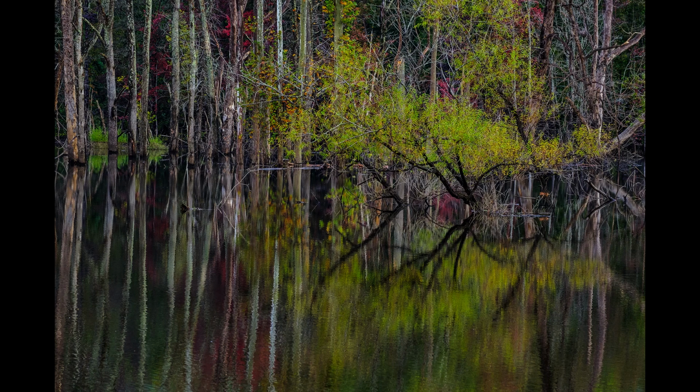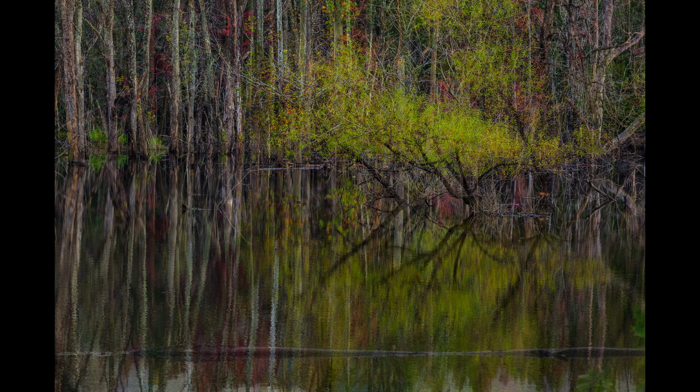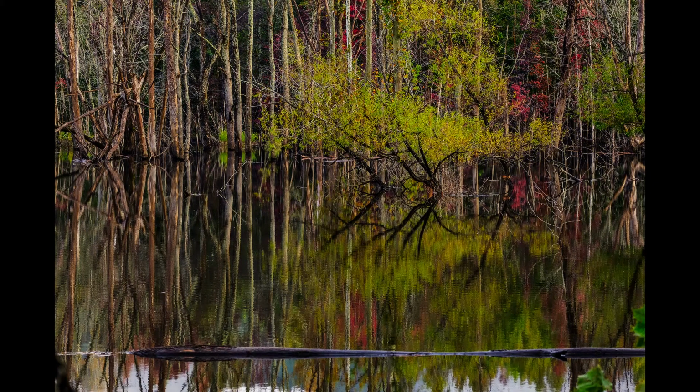Now, the willows, they were just starting to turn color a little bit. And I really like the delicate, intricate details of the leaves of the willow tree. And I had a soft reflection, so I got to play with that. So in fact, I ended up taking several pictures of it.